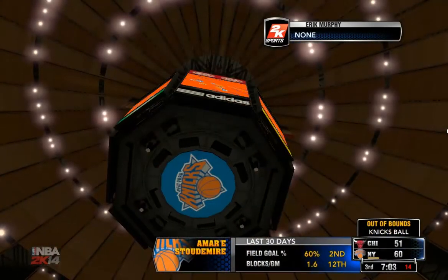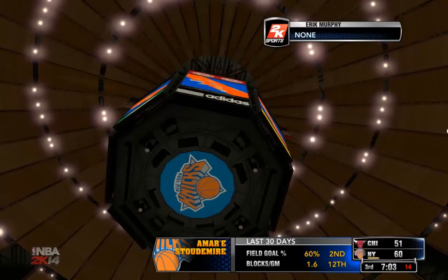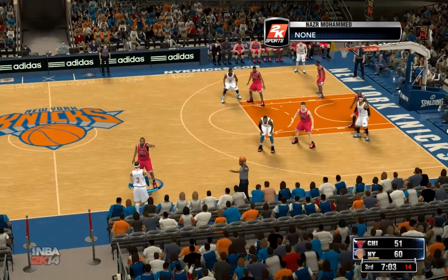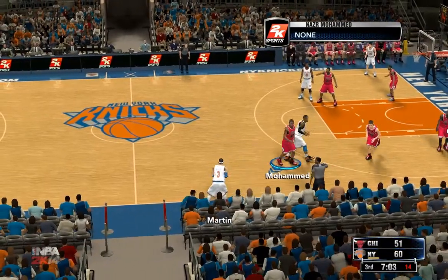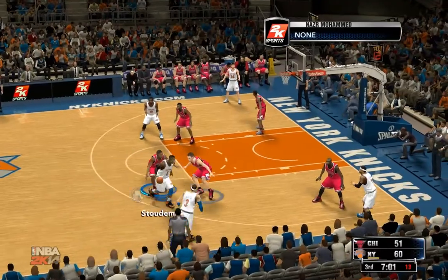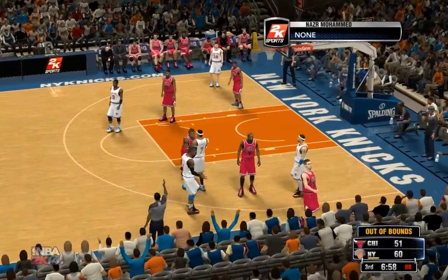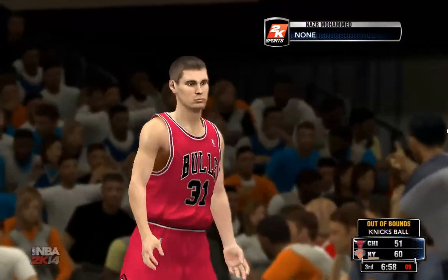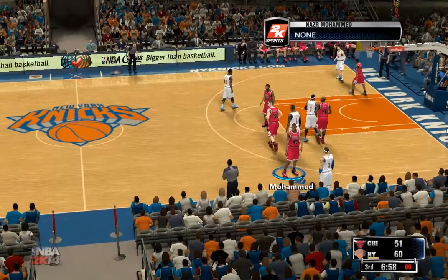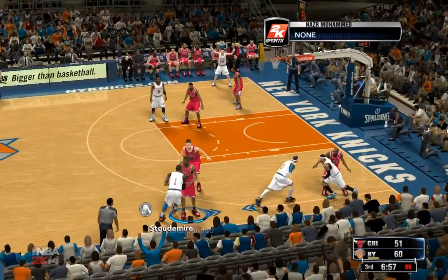Taking a look here at some numbers for Amare Stoudemire. Showing up amongst the best. They love what they've seen from him the last couple of weeks. Second in field goal percentage. And he's also blocked enough shots to put him in the top 15 in that important defensive category. And let's look at his phenomenal field goal percentage again, Steve. I mean, that's really a function of good teammates, a good system. But most of it is just taking good shots and making most of them.